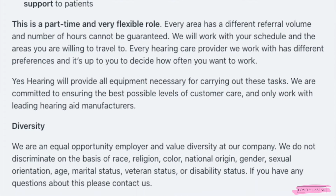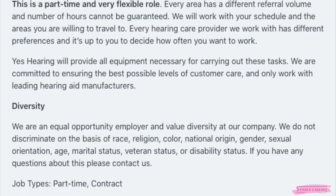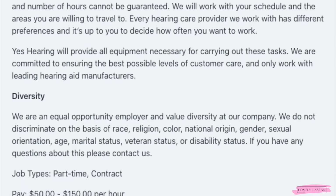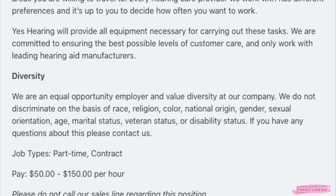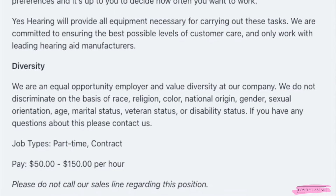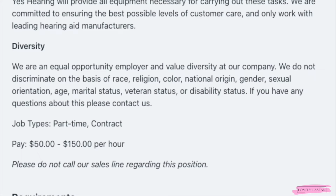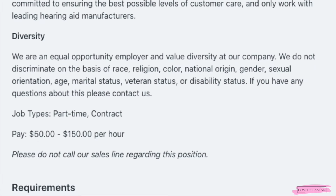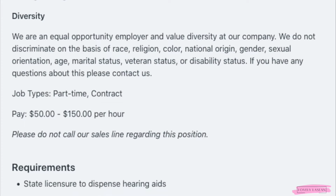This is a part-time and very flexible role. Every area has a different referral volume, and number of hours cannot be guaranteed. They're going to work with your schedule and areas that you're willing to travel to. Every hearing care provider that they work with has a different preference, and so it's up to you how you decide how often you want to work. So this job right here pays between $50 and $150 an hour, so some really good pay on this job.